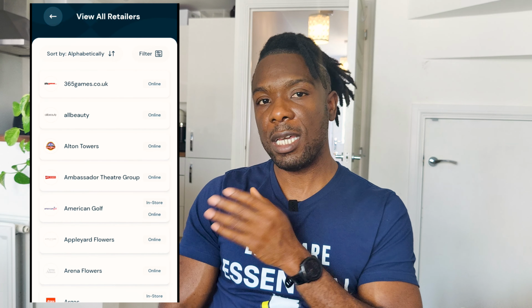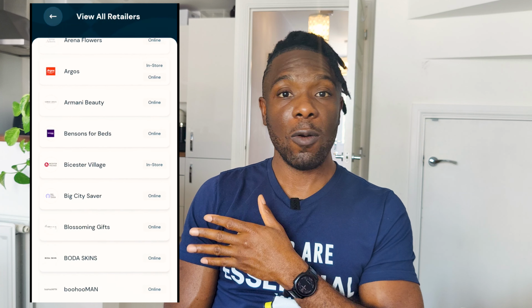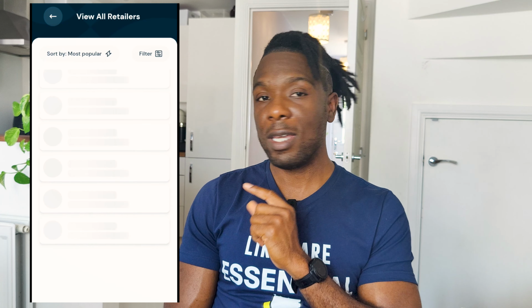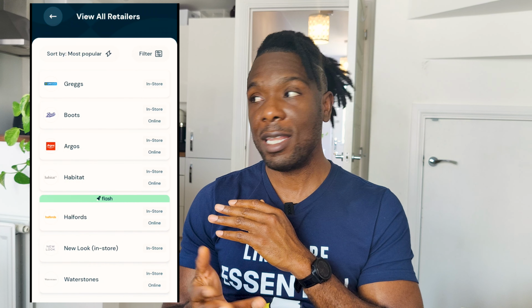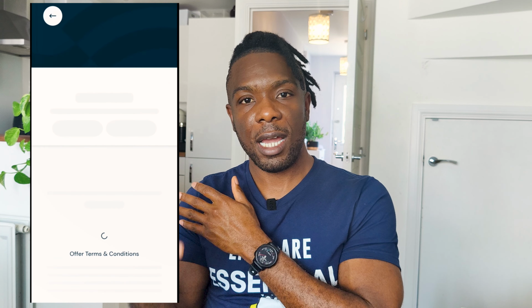So I've just signed up to the app myself, and you can see here all the retailers that are currently listed on the app. When I sorted by most popular, you can see that the most popular retailer on there is Greggs. Obviously, you can't beat a Greggs sausage roll. Other sausage rolls are available, they're just not as good as Greggs. Now, I'm just going to randomly click on one of these retailers, like Halfords.